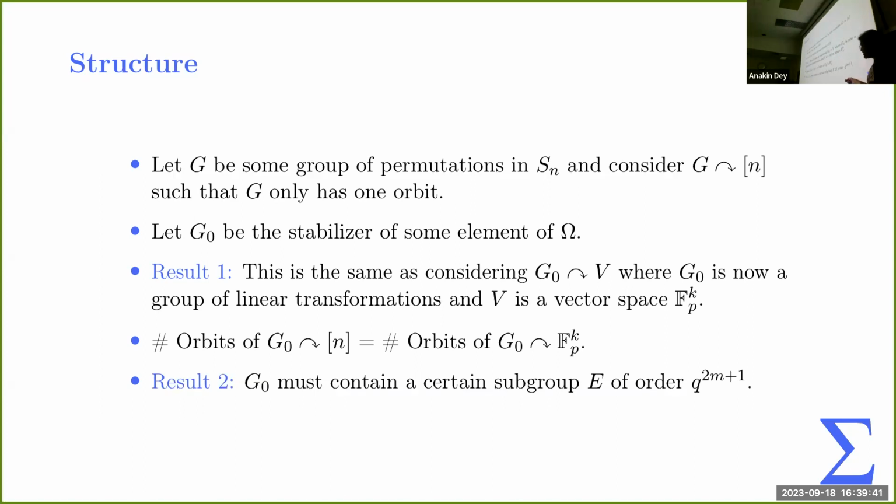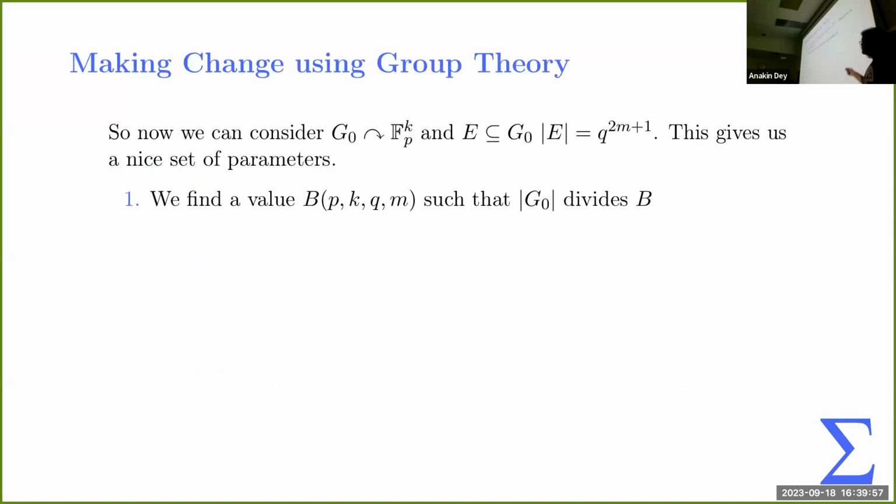And it turns out, in my case, G naught contained this certain special subgroup of order q to the 2n plus 1, where q is some prime. It does not matter what it is. The details are whatever. But I knew it contained this. So we now have G naught acting on this vector space and this special subgroup of this size. And so this gave me these four parameters to play around with.